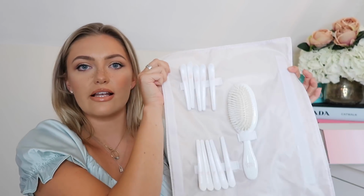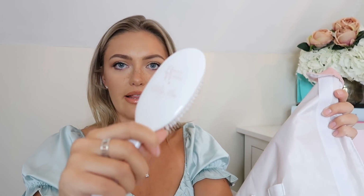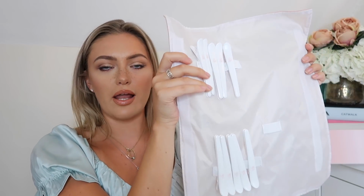Okay guys, so this is the first little pouch. You're going to get your really nice white bristle brush, looks like that, and then you're going to get all of these little clips, which Molly uses when she pin curls her hair, and I do actually pin curl my hair, so I'll show you guys how I do that. But also you can use these just for sectioning your hair when you're drying your hair. They're quite useful, they're called alligator clips. I really like them, and I like that this is all white and baby pink.